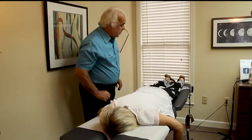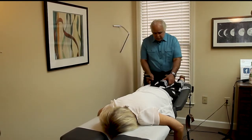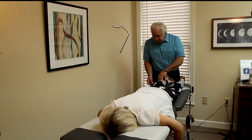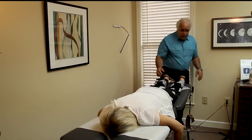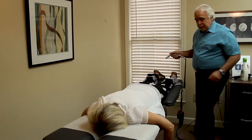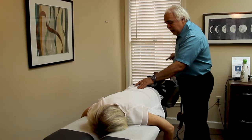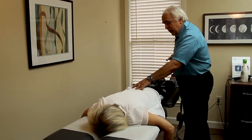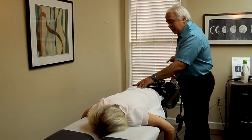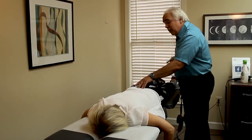Now, this table is called the McManus table. What you do is take these straps and put them around the person's ankles, just like this. And what you would do is take this table, and the table will move. What you'll notice is you can isolate different areas of the low back or lumbar spine. Because of the ability of it to move and its restriction, you can evaluate each one of the areas to determine how well they're moving.